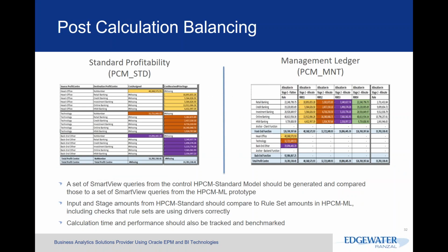The last thing that we really want to do in this process is say, great, do I balance? When I look at my output from Standard Profitability, what is my output from Management Ledger? And this is a very, very key step because we don't want to create additional data if we don't need to, and we want to make sure that you have the same data coming out of each, of course, unless you've included that additional dimensionality.